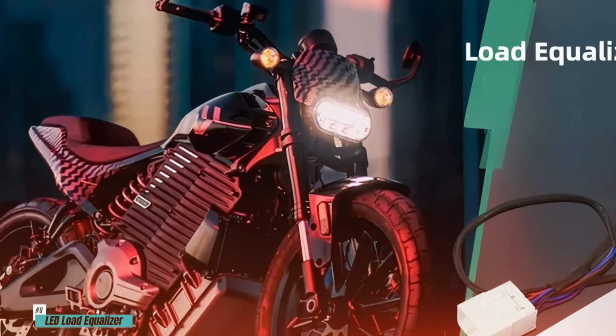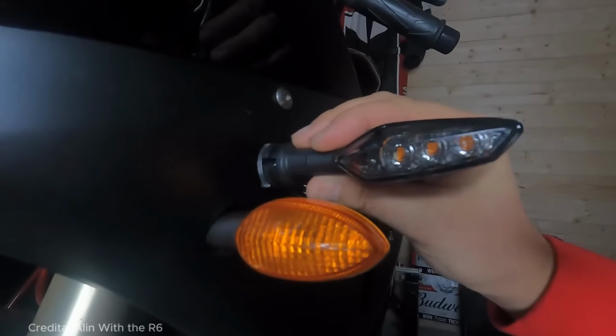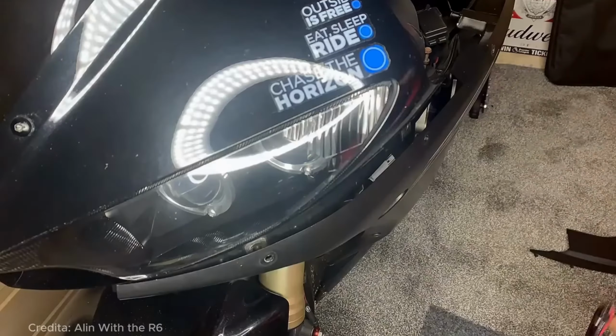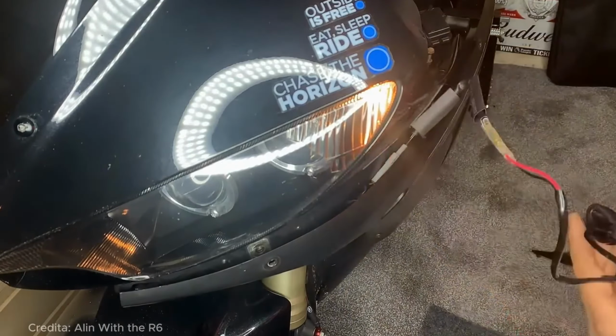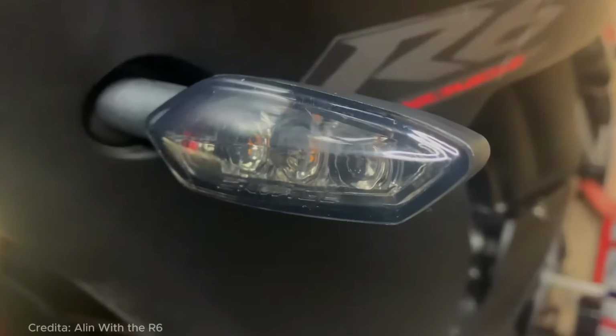Number 8. LED load equalizer. You swapped your old turn signals for slick, low-profile LEDs. They look awesome, they draw less power, and they light up like lightning. But now your signals blink like they're having a panic attack, or worse, they don't blink at all. Welcome to the world of hyperflashing.